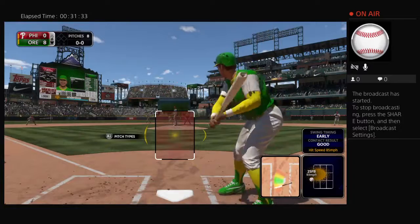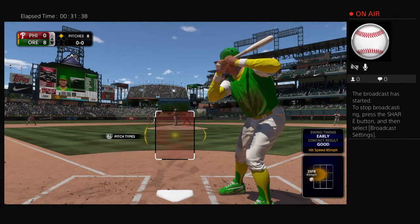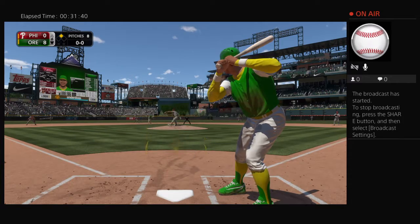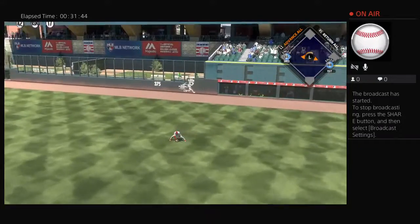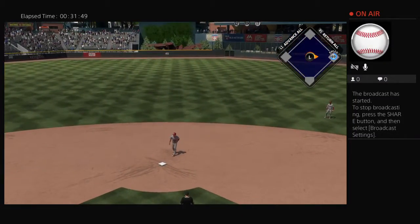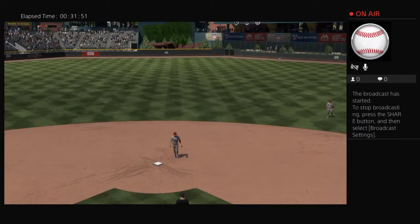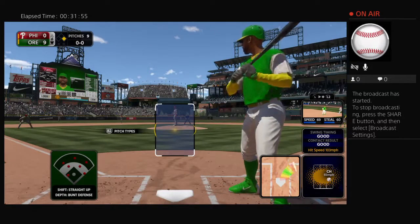Standing in, George Brett. He's 1 for 2 in this one. First offering on its way. Right side, hit hard. And that's through into right field for a base hit. Tack on another here as the runner scores from second. Make it 9-0.